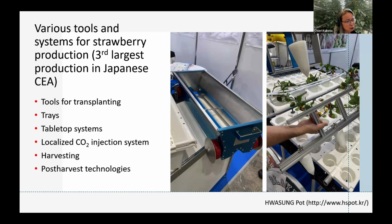The next one is quite unique. I'm going to explain this in a minute. It's a localized CO2 injection system, which is quite interesting. And then harvesting-related tools, and then post-harvest technologies. The products shown in the pictures, the pictures are not mine, are from a Korean company.